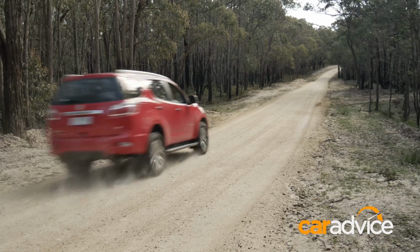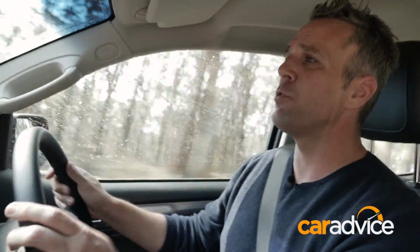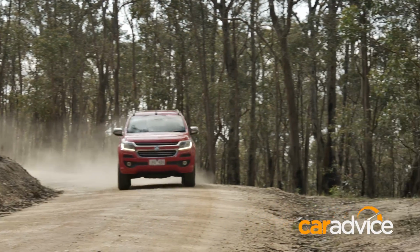The final area where the engineers have spent a bit of time improving the Trailblazer is in ride comfort and a little bit of body control. There's a retune of the suspension dampers, so you find that it deals with rough tracks like where we are now quite well. It still has a lot of articulation, very useful for a 4x4 wagon as it is, but it gives a lot more ride comfort, and it certainly deals with urban roads and freeways and highway touring a lot better.